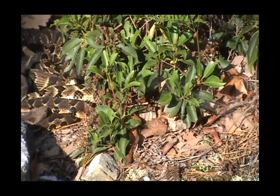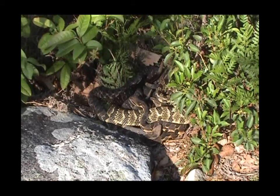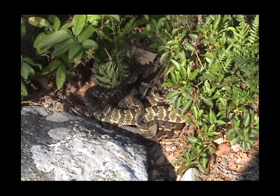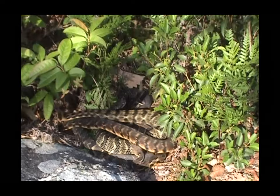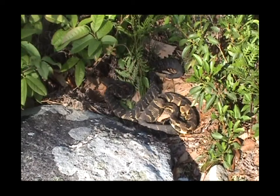Okay. How many do you figure? One, two, three heads I see, but there's more than three snakes there. One rattle's not even buzzing. I see three rattles also. Yep. There's two, three, four. Man, that was quick. That was very quick. They can really move when they want to. When they're charged up like that, wow.